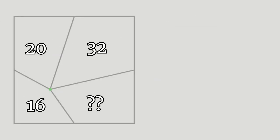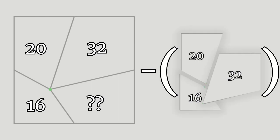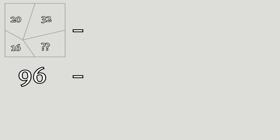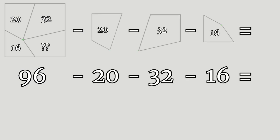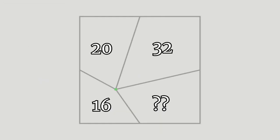Now, to find the area of this rascal, we just take the area of the total square and subtract the other bits, leaving our area of interest. So, 96 minus 20 minus 32 minus 16 equals 28. And finally, we know the area of our missing quadrant. It's 28.